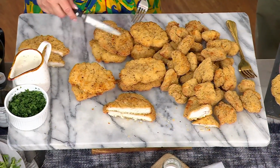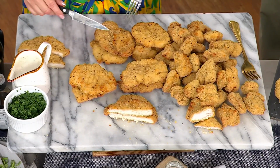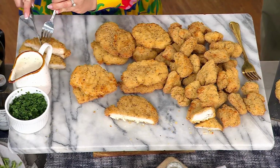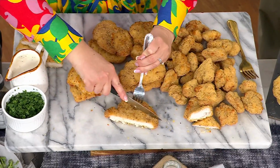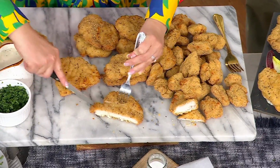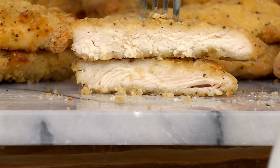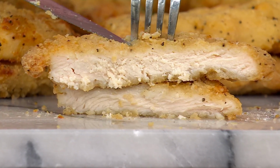So you can take it from frozen, throw it in the air fryer, have dinner on the table in 15 minutes. Everybody in the household will fall in love with this if they're not already, which is why I've been told that a lot of you are locking in that auto delivery right out the gate. Never processed, never pressed. This is whole chicken breast.